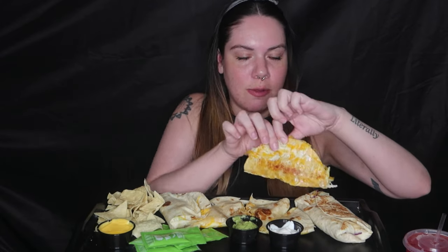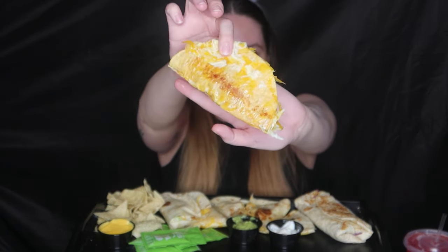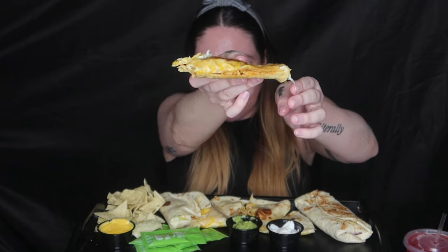I'm going to start with the crispy taco because that kind of sounds the most cool to me. Look at it. It has the layered grilled side of cheese and then there's a plain side. So let's dig in. Completely cracked. That's okay. That flavor is really good. A little spicy.